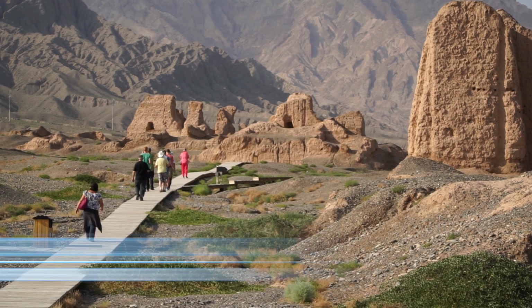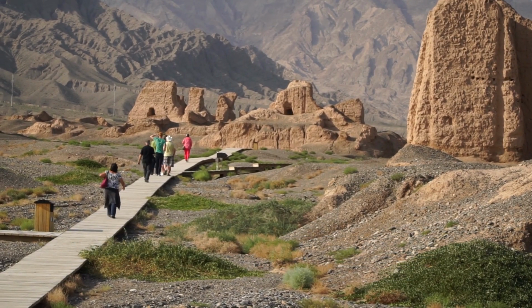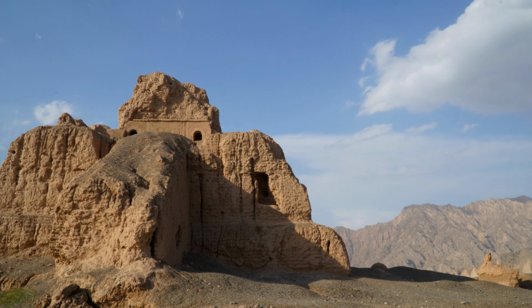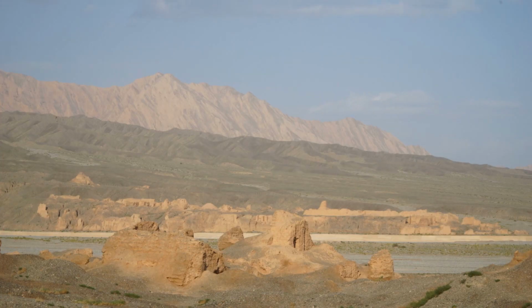We're about 25 k's outside of Kuqa in Xinjiang, and this is one of the highlights of our trip, the Subashi Buddhist ruins. So this place is about 1,500 years old. It's a great spot on our trip. We've got awesome scenery behind us and some awesome history here. Later on tonight we're going to be catching the train over to Turpan, and that is known as the Death Valley of China and sits at 142 meters below sea level. So it's going to be good fun.